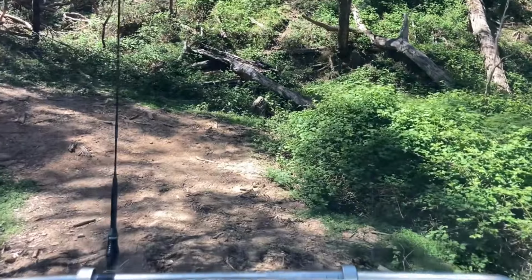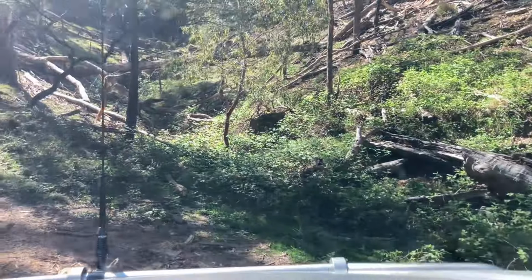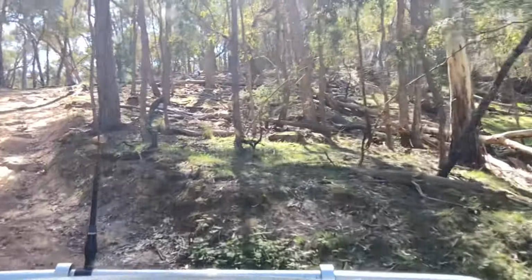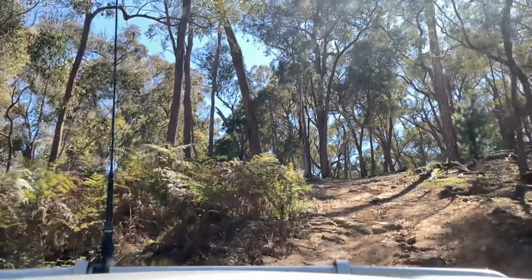Without the lift, just pick your line a little bit coming down there and just come really slow. So low range first, 100%, and pick your line, just take it nice and slow. And we're going back up. It's a little bit rough. We'll see how it goes. Copy that.